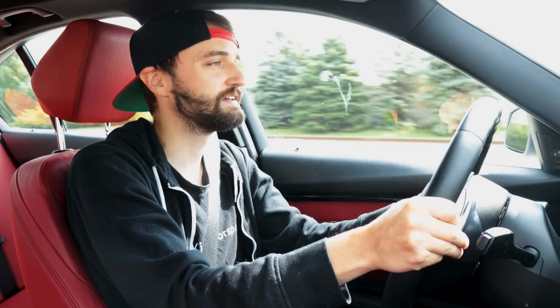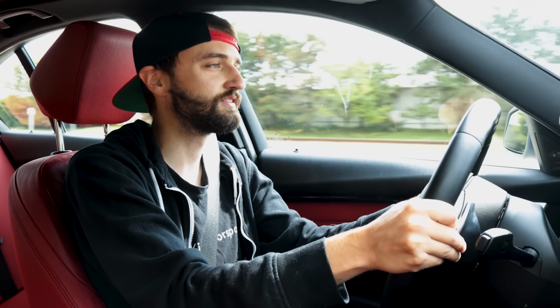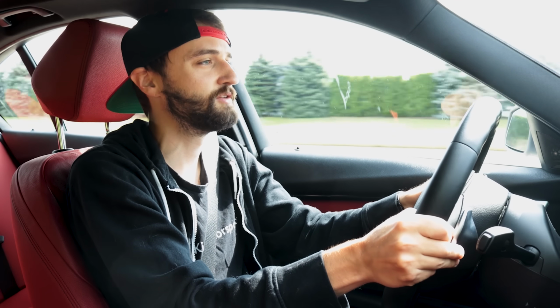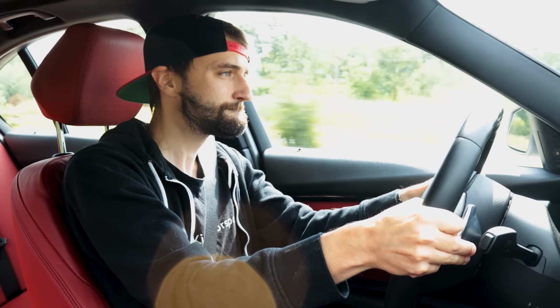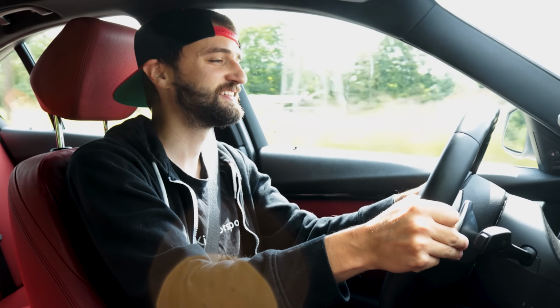But for me, I've done it, I've experienced it. I still have the FRS if I get the itch to use a clutch pedal. But for me, the transmission in this car is just so good that I thought it was worth getting the automatic. And I think that even if you've got your mind made up, you want the manual transmission, you owe it to yourself to at least try the automatic, because honestly, I think you might be surprised. It just shifts so fast.